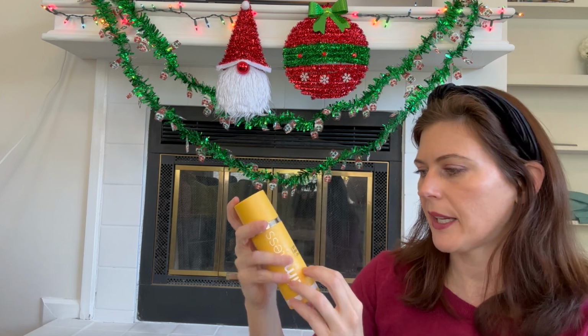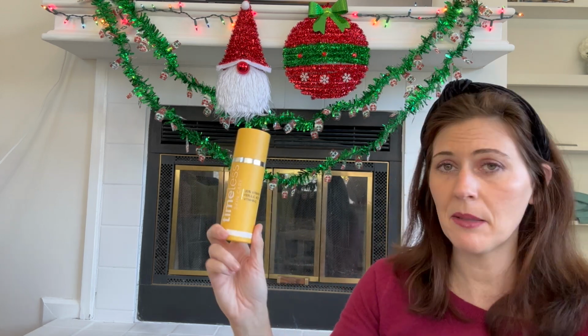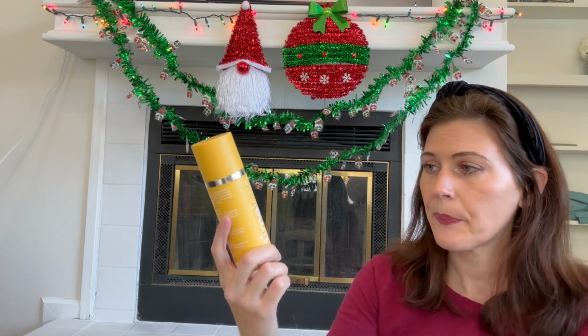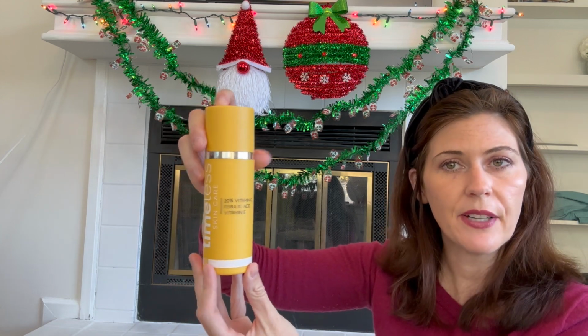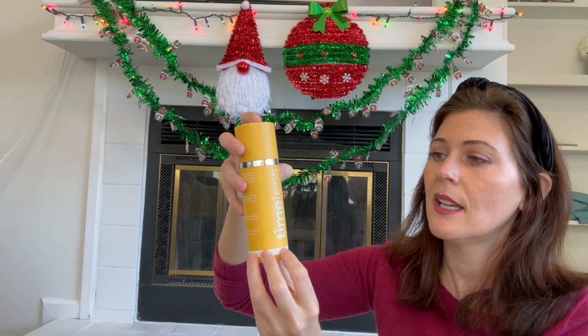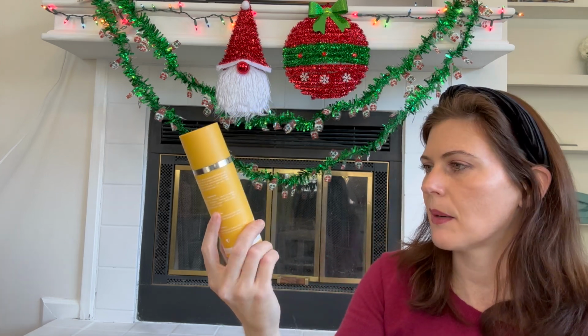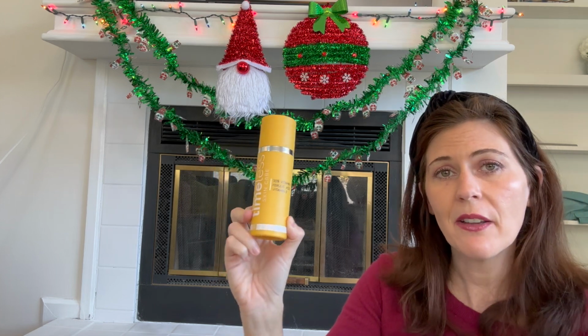For those of you who don't know, vitamin C, when you first buy it or when it's new, it's usually clear or very light yellow. But the older it gets, the more orange and then rust colored it gets. And vitamin C is super unstable. You want to use it while it's new and it's fresh. So if she likes vitamin C, this is a great serum to use. It does sting a little bit. I think I'm just super sensitive, but that goes away in just a couple of seconds. And then I know that my face is protected from free radicals for the rest of the day.